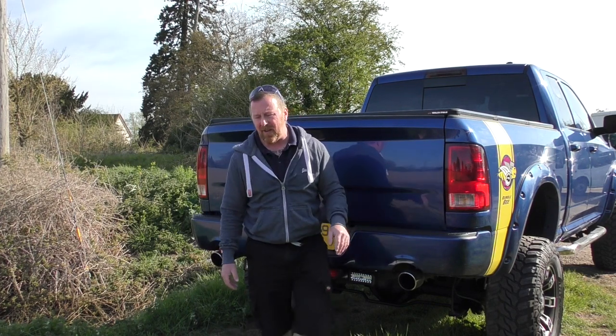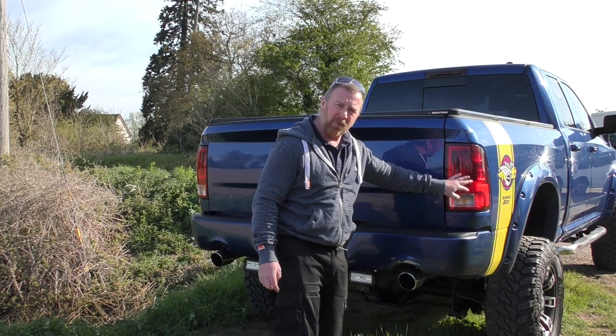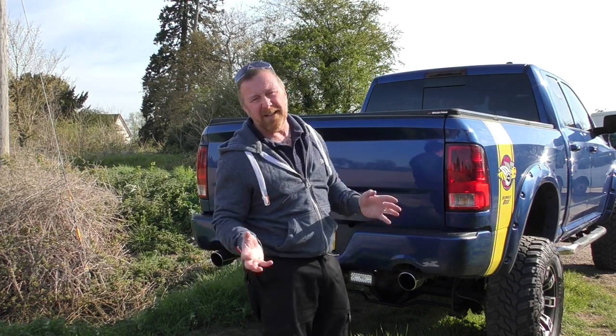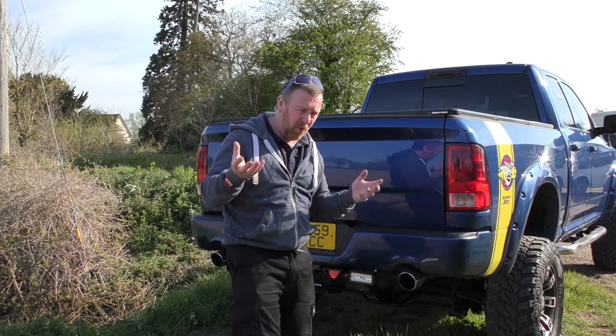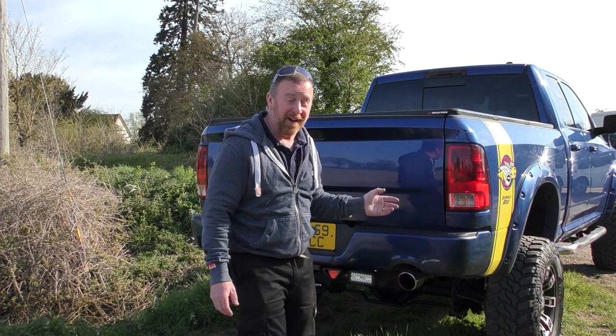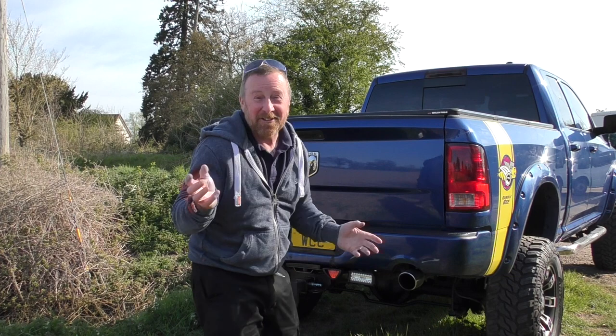I found a nice guy on the UK forum for Rams, and he had these nice clear ones, well, red. I don't like tinted lights. I want people to be able to see that I'm braking. Same as the motorbikes, I want to be seen and heard. You get both on here. It's got train horns on it. They are mega loud. You just can't help going, wah!